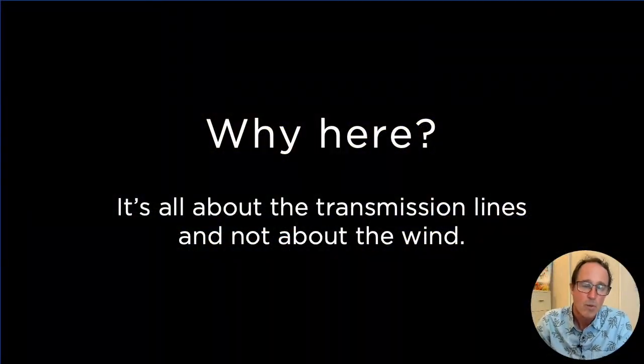And then it makes you wonder, well, why is it here? Why are these wind farms going into the best bits of forest left in Queensland? And it's all about the transmission lines and not necessarily about the wind. And I can do another slideshow about that, because the main game is not the generation of electricity, it's the generation of certificates to sell to polluters to offset their emissions.